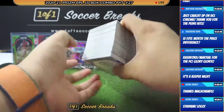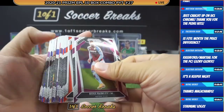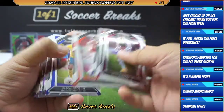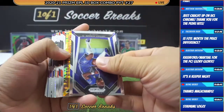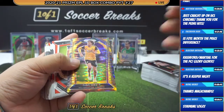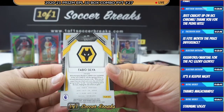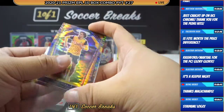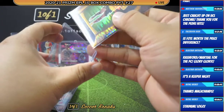Doesn't seem like there is an autograph. I didn't see one. Right, here we go. Another bronze in the house. Okay. And our bronze is gonna go to... Wow, look at that. Look at that big hit. I think it's a big hit. 7 of 25, Fabio Silva, Carlos Noriega, also one of the final few spots to sell, believe it or not.